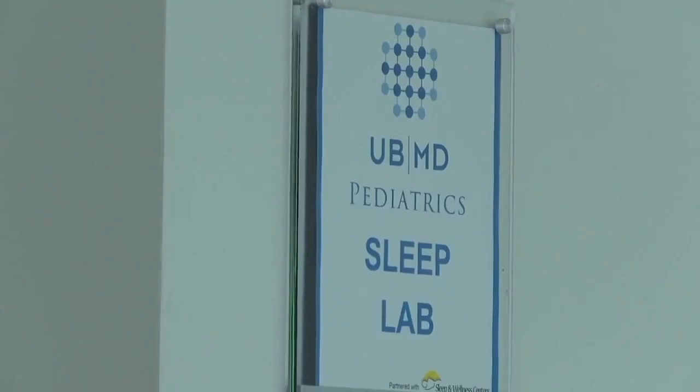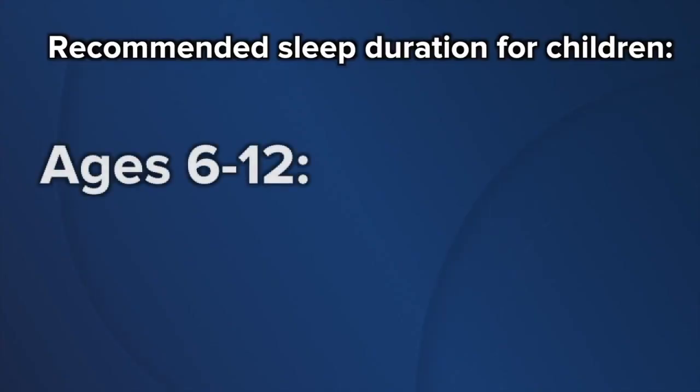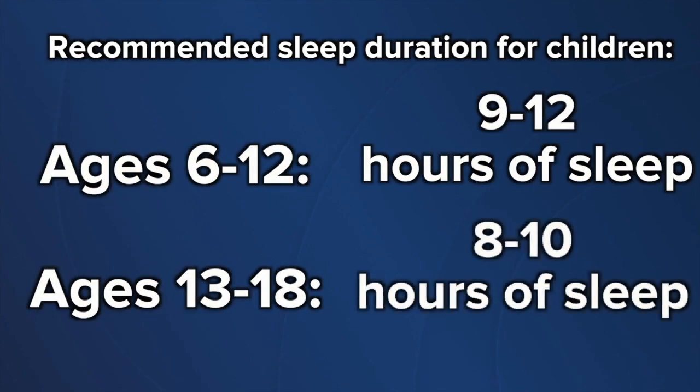Doctors Amanda Hassinger and Alberto Monegro run the Sleep Center at Oishei Children's Hospital with UBMD. They say children ages 6 to 12 need 9 to 12 hours of sleep, and 13 to 18-year-olds need 8 to 10 hours. If they get more sleep, their grades go up. And if your children start sleeping at a regular time, then really the whole family will benefit.